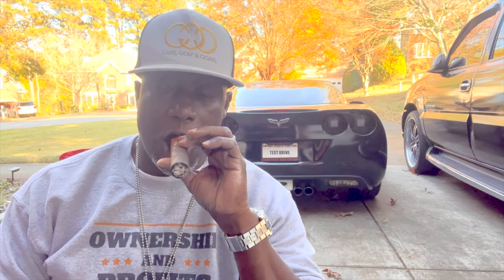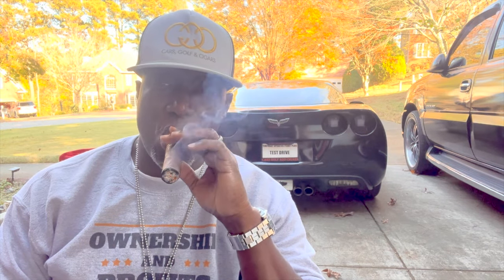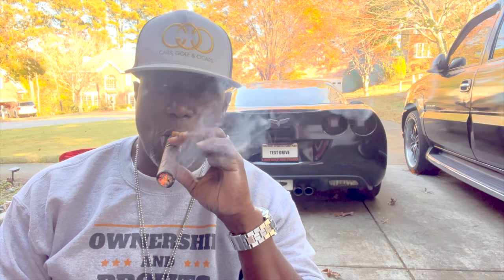Now, back to what I was saying. The C6 Corvette '08. Let me tell you something. I've driven the C8. I've driven the C5. And I've driven the C6. I won't say this is my favorite Corvette because now I own one, but it's a damn good purchase. Damn good purchase for the price.